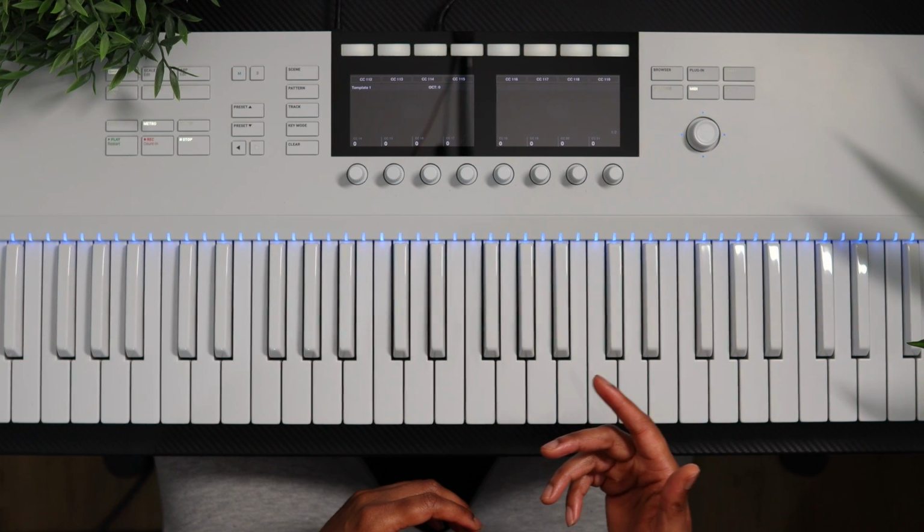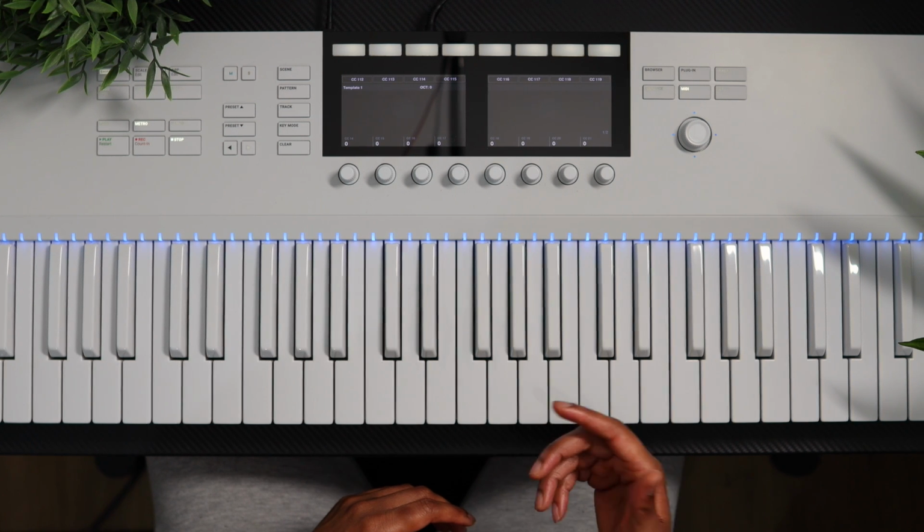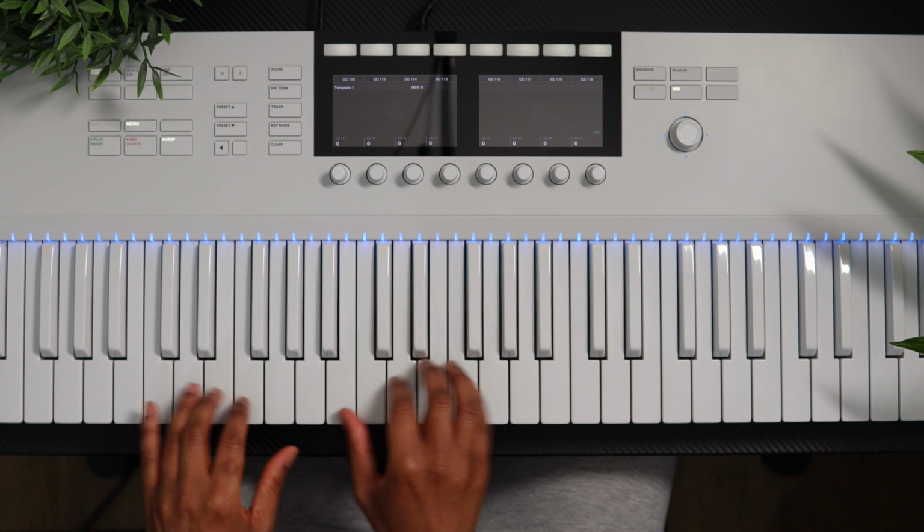However, it's always important to figure out how you're going to get back to the chorus. For me, I have this progression that works its way up naturally back to the G minor, the first chord of the chorus.